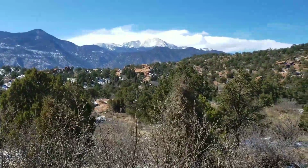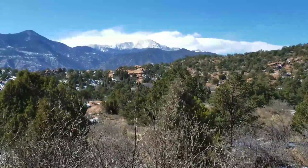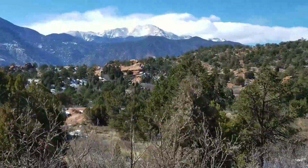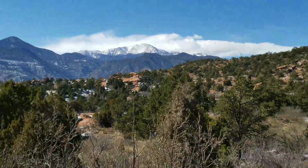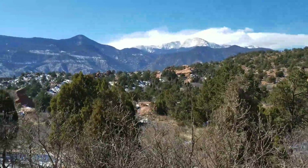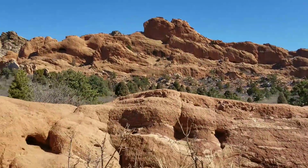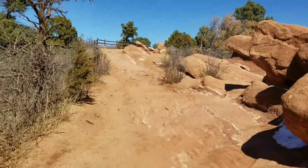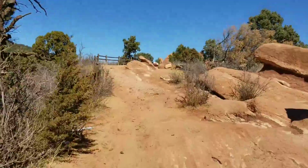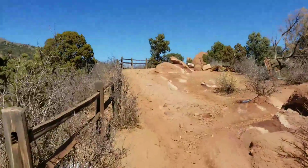There's really no place in Garden of the Gods that you won't get a great view, but this is probably the best view of Pikes Peak we've had so far. And it's incredible. Of course, we still got views of the sandstone formations, and as we hike further up here, we'll get some more views of the Central Garden again.